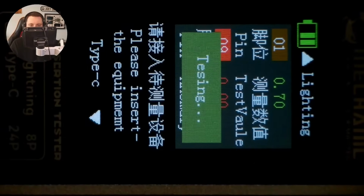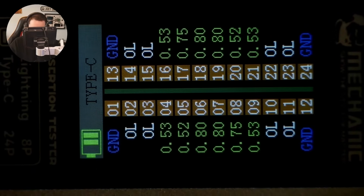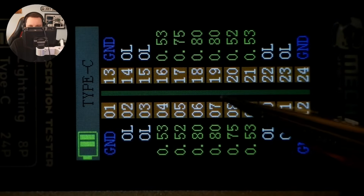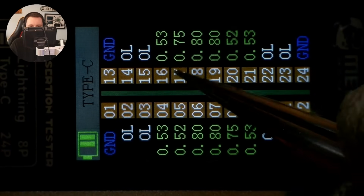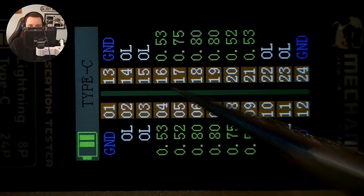Plug it in to our Switch OLED. And how are we looking? Do we have all green is the question. All green, look at that, both sides. Wicked. That is perfect. Fun fact, on a Nintendo Switch Lite, one of these, I think it's 17 and 8 or something, will actually be open line because they don't output to a TV. So there's no connection to P13. But this is looking really, really good. A key thing here is no shorts.